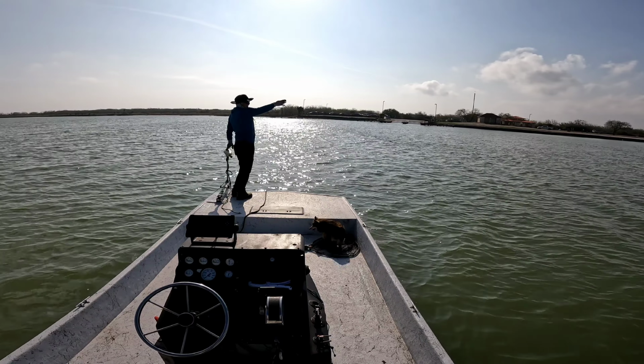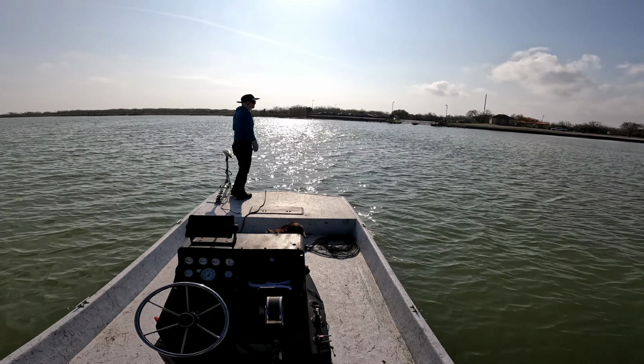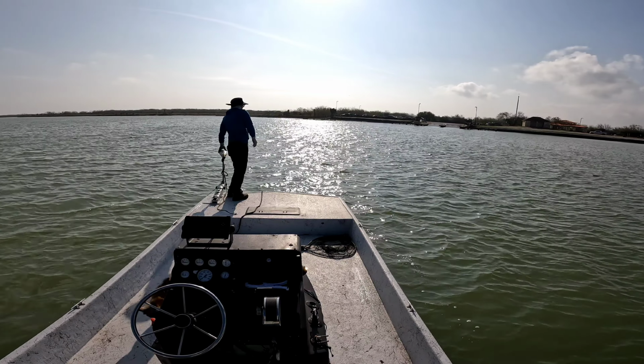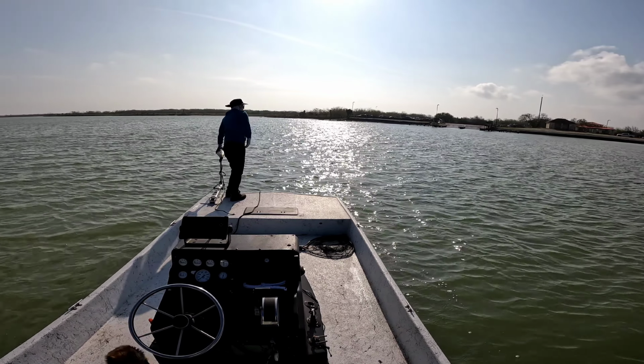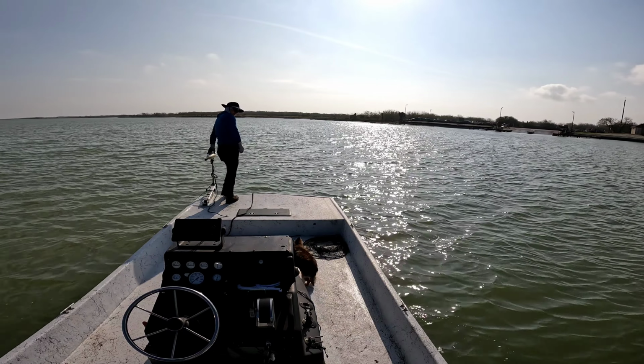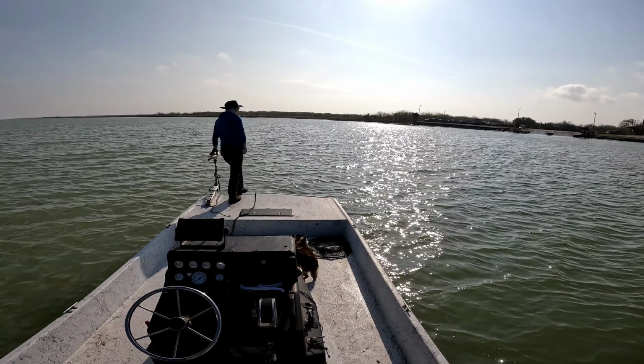Yeah, I tried to go to the dock that I put in. That would be too much of a hassle with this trolling motor. It's easier to get here, and then I'll walk over there and get the truck. The wind's picking up. Oh, baby. Fishing trip's over today, buddy.